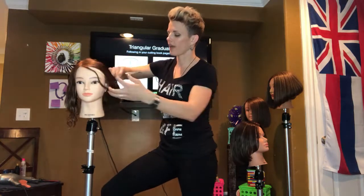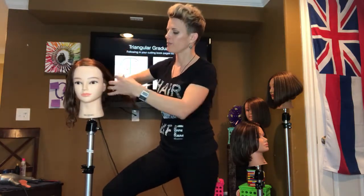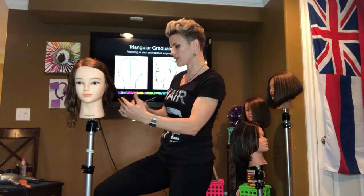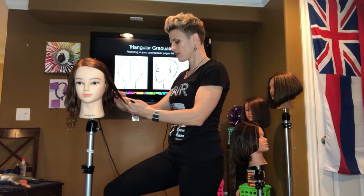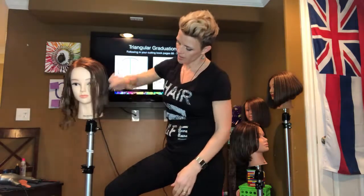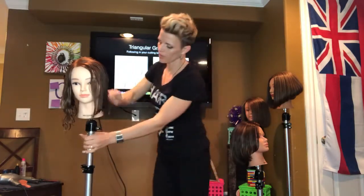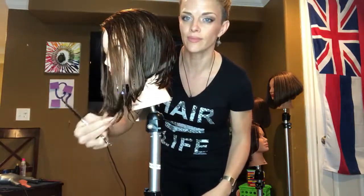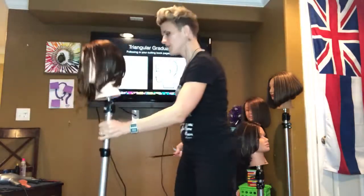Just following that guide that I had created, making sure I'm staying low in my elevation here. Follow the guide to the end. All right. So now we have a really pretty triangular shape. Beautiful. All right.